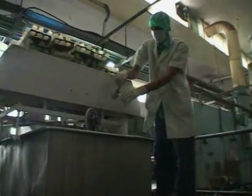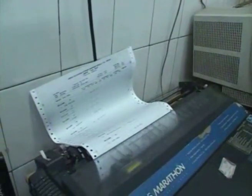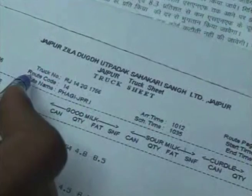The testing of milk is very important at the plant. A complete record is kept according to the trucks that deliver the milk. The records help in determining the quality of milk that is being procured area-wise.